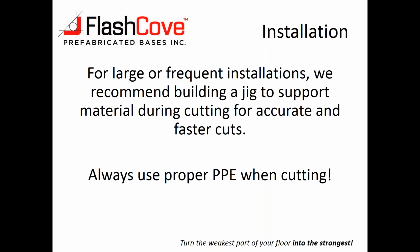For large or frequent installations, and by frequent installations, what we mean is if you're going to be doing a lot of installs of this material, or you're going to be doing a large install of a certain size, we definitely recommend building a jig to support the material during cutting, because what this does is give you accurate and faster cuts.